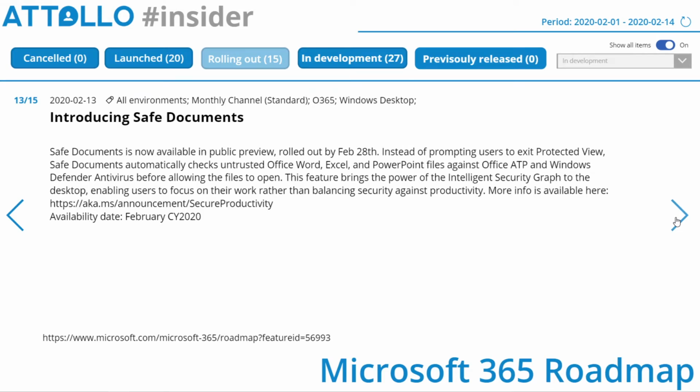Okay, so moving on, introducing Safe Documents. So Safe Documents is now available for public preview, rolled out by February the 28th. Instead of prompting users to exit protected view, Safe Documents automatically checks untrusted Office Word, Excel and PowerPoint files against Office ATP and Windows Defender antivirus before allowing the files to open. This feature brings the power of the intelligent security graph to the desktop, enabling users to focus on their work rather than balancing security against productivity.